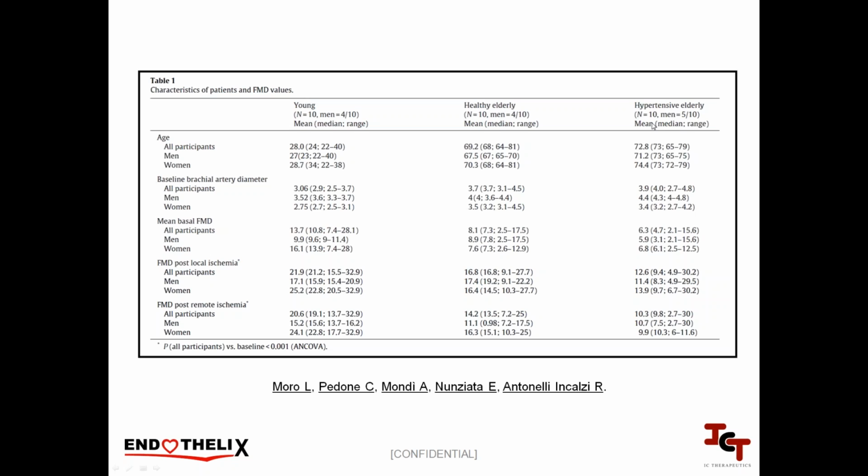And you can see here this baseline FMD. Obviously the young, healthy group would have a high baseline FMD, we know that. Then you go to the healthy elderly, we know that they have a much lower FMD compared to the healthy young. And then we know that hypertensive elderly have even significantly lower FMD. Again, this is flow-mediated dilatation, the ultrasound-based. This is baseline in hypertensive people, 6.3. Elderly, but not hypertensive, 8.1. Adult, young, 13.7.